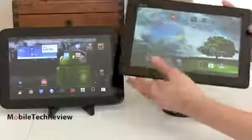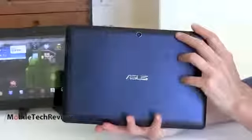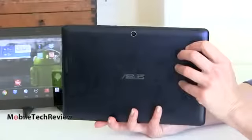The Asus, well, this is the MeMO Pad 10 budget model, so that means you're not going to get a fancy metal back like you do on the Transformer Prime. You get good old-fashioned plastic, which, as you can see, picks up some fingerprints. We have the midnight blue here. You can also get this in fuchsia pink for you wild and crazy folks out there, or white.